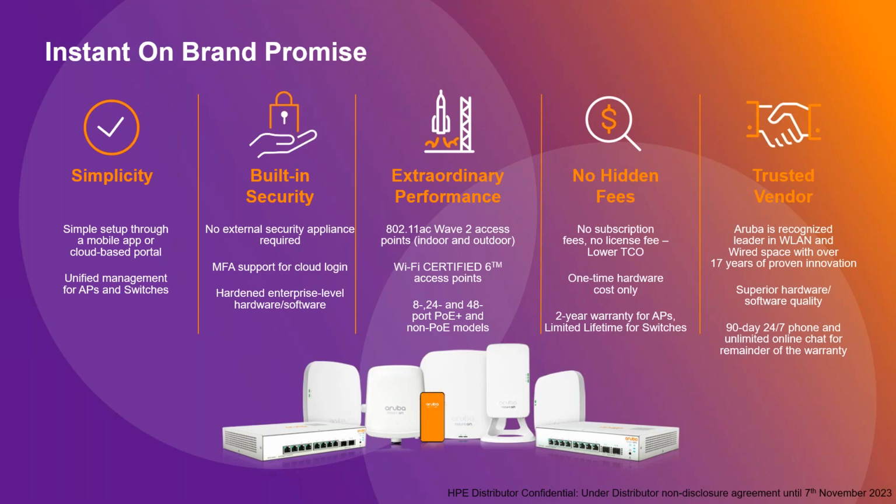You don't have to buy any extra controller. You don't have to run any additional software to control your devices. Everything's included in the box. So that total cost of ownership is low, and it's also very upfront, very predictable, right? So that way you don't have to worry about any hidden gotchas, any hidden fees after the fact. What you buy is what you get in the box with the hardware.